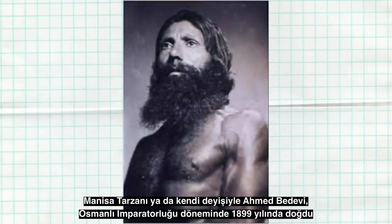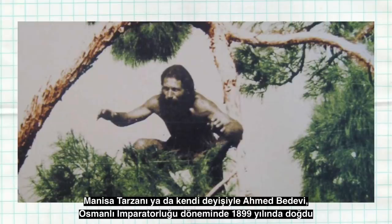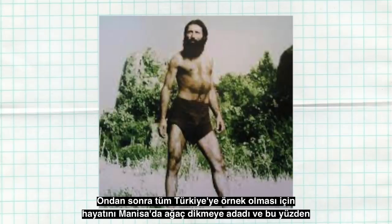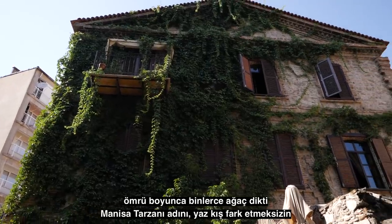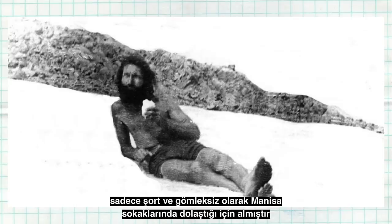Manisa Tarzan, or how he called himself, Ahmet Bedevi, was born in 1899 during the time of the Ottoman Empire. He got the Independence Medal for fighting in the Turkish War of Independence. After that, he devoted his life to planting trees in Manisa as an example to all of Turkey, and therefore he planted thousands of trees during his lifetime. He got the name Manisa Tarzan because he walked around the streets of Manisa in only shorts and shirtless, no matter if summer or winter.